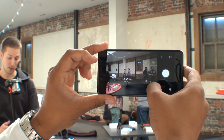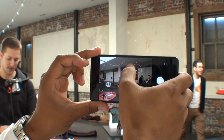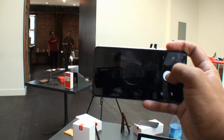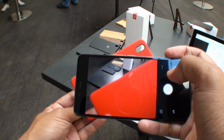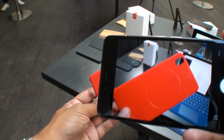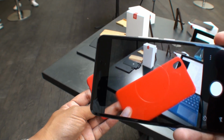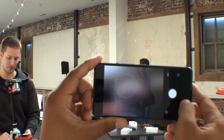So let's quickly talk about the camera. So the rear camera is a 13 megapixel camera with an f-stop of 2.2 aperture. It does not have OIS, but what they did add is something called phase detection autofocus, PDAF. Essentially what it does is in 0.2 of a second, it'll automatically focus on your subject. So as you can see here, I'm trying to focus on the OnePlus logo on this red case, and it isn't stuttering. It's doing its very best at keeping the focus on that logo, and it's actually very impressive that it's doing so well. Going back to the front-facing camera though, this is an 8 megapixel camera, and that's pretty ballsy.